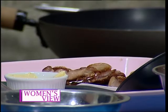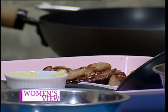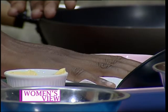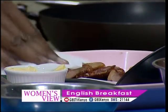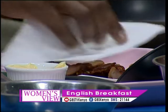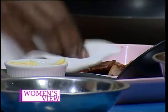So what we'll do is just use one of our serviettes. Just dab on it, like pampering it, to get off the excess oil. Take the excess oil out of it. And it smells nice.